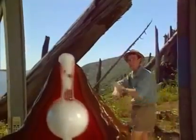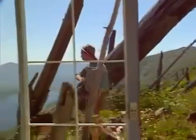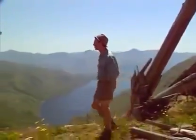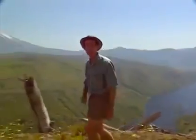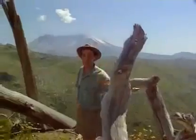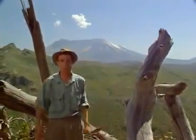Volcanoes can blow down entire forests in just a few seconds. They can reroute rivers and form new lakes, carve new valleys, transform entire landscapes in a matter of hours. And that's what happened around here when that mountain right there blew its top. It's Mount St. Helens, and it erupted in 1980. It's in the Pacific Northwest of North America.